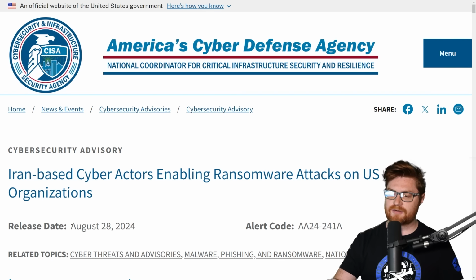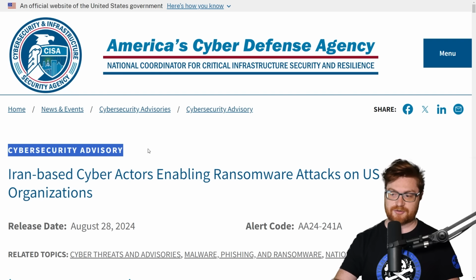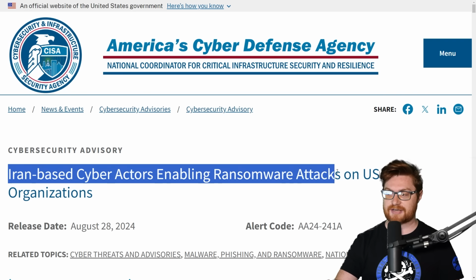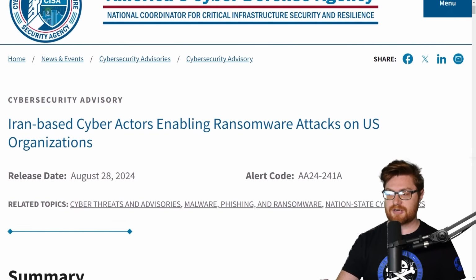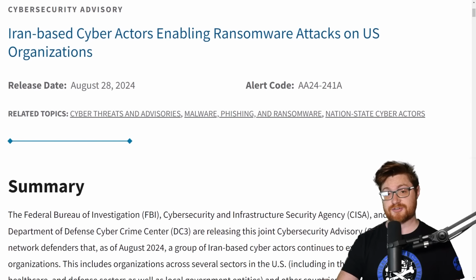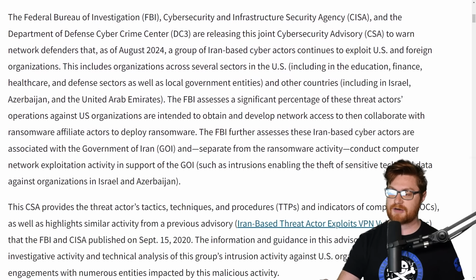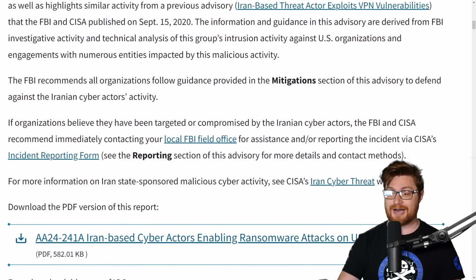At the end of August 2024, CISA, the Cybersecurity and Infrastructure Security Agency, put out this cybersecurity advisory: Iran-based cyber actors are enabling ransomware attacks on U.S. organizations. Now, I won't drag you through all of the article, but I think this is a little bit interesting. There are a couple tidbits, some breadcrumbs, and good nuggets to take out of a lot of the TTPs, the tactics, techniques, and procedures that are outlined here.